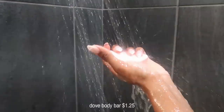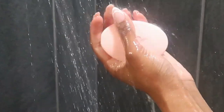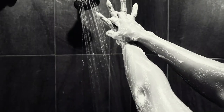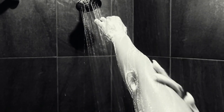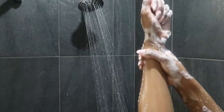I'm going to be starting off with the Dove body bar, and I personally like Dove. It does not leave my skin dry, and I do like the rose smell. It lasts long on my body and I feel really clean afterwards. I focus this on my backside and my underarms, but I do a quick little wash up on my arms and legs and feet as well.